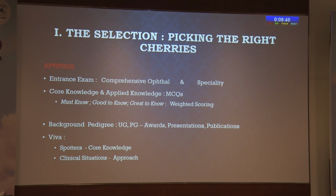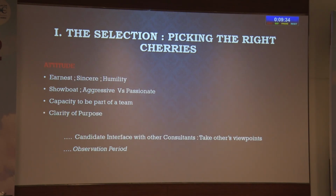I think that also has weightage. And in your viva, which you are conducting, spotters are good for testing core knowledge, but I think it's also important to throw them clinical situations to see how they approach problems. Is it just a one-fit formula, or are they thinking? So all that is there from the aptitude point.